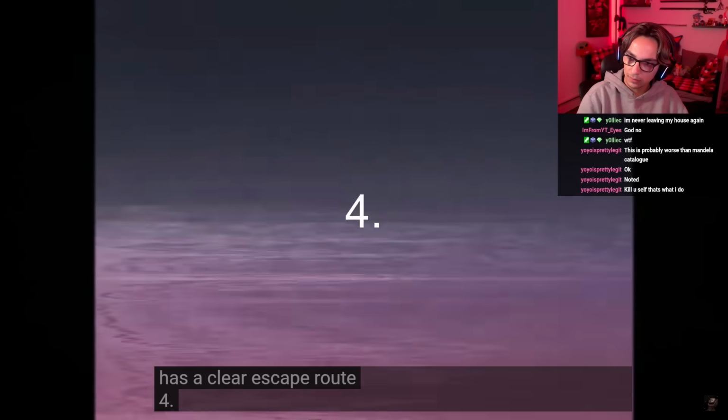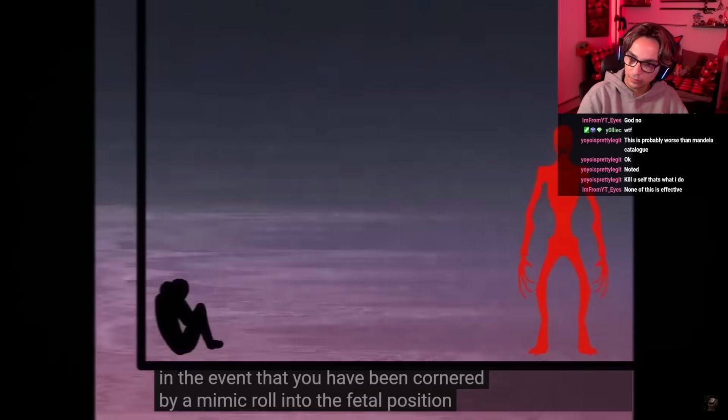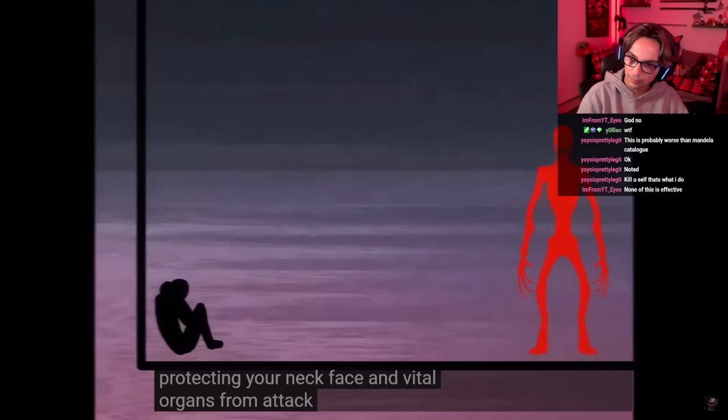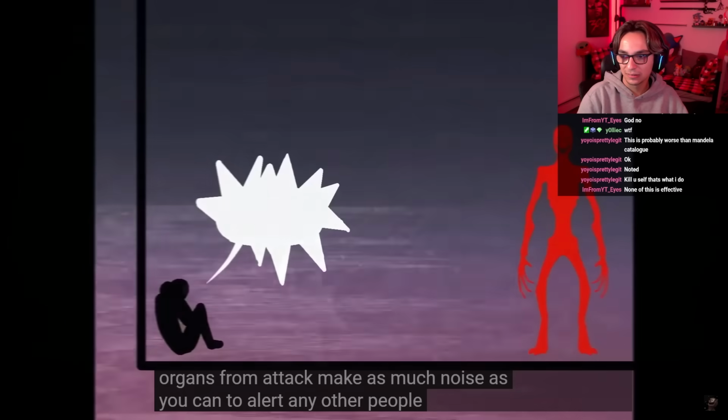4. In the event that you have been cornered by a mimic, roll into the fetal position, protecting your neck, face, and vital organs from attack. Make as much noise as you can to alert any other people.